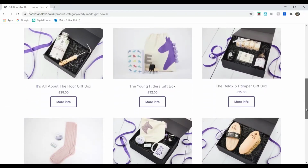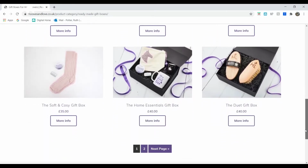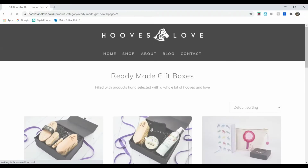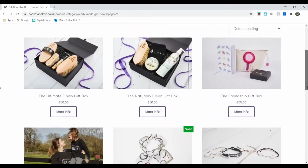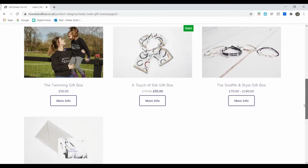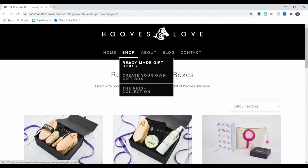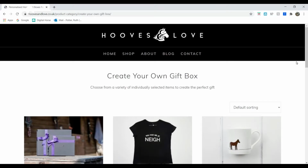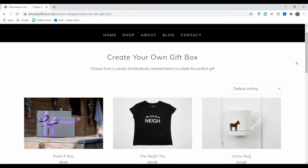You've also got ones for children, and you've got things that aren't necessarily to do with equestrians, but it's still a really nice gift box, and it may be to do with countryside lovers or other things like that. So that is your variety of ready-made gift boxes. You've then got create your own gift box. This seems like a really nice option for an extra layer of customizability and personalization.